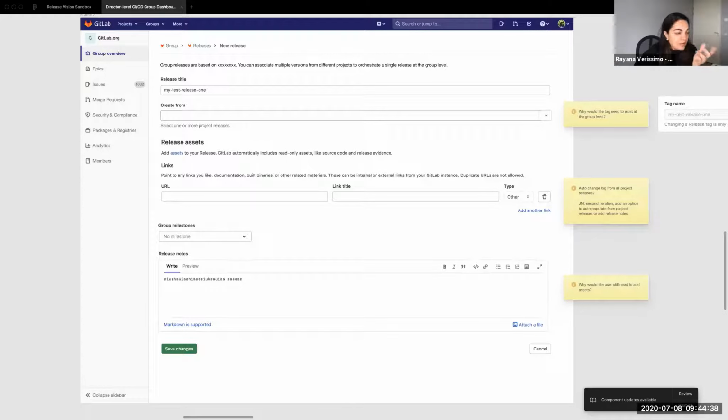Yeah, and I had another prototype where I have a similar question. For example, when I'm selecting a group release for my project release, right? I want to associate this thing here to a higher level. Am I able to create a group release from the project view? So it becomes a bit confusing.